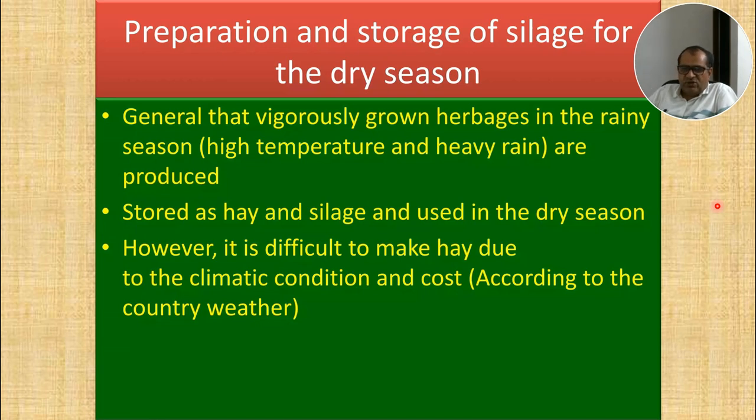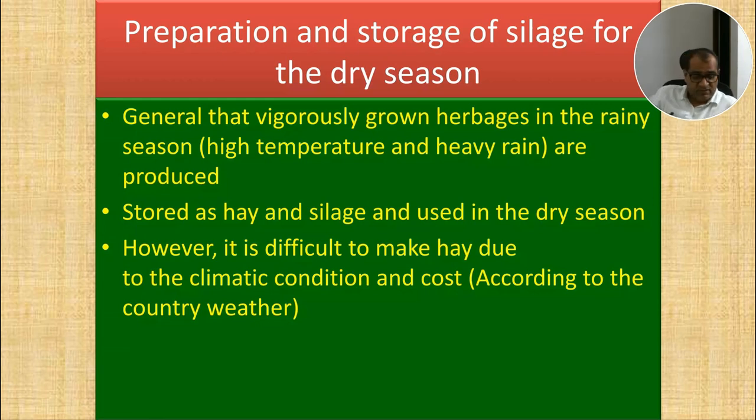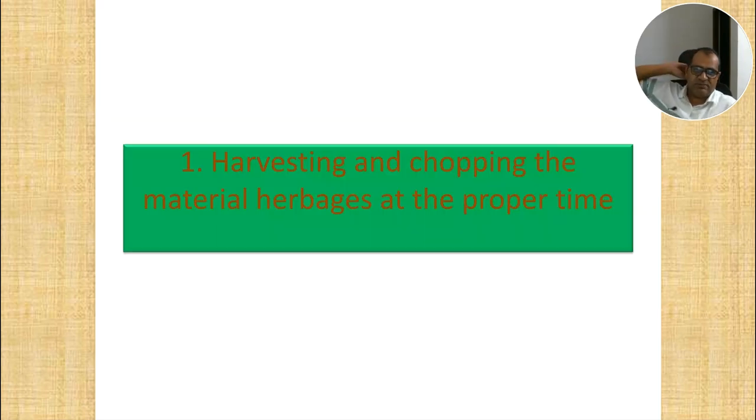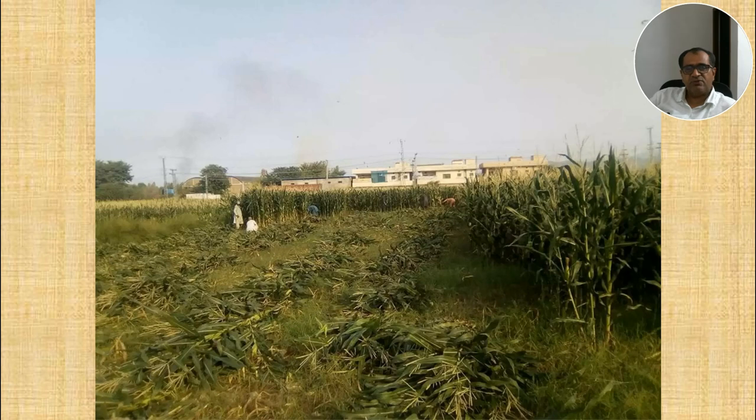However, it is very difficult to make hay due to the climatic condition and cost, because for hay one needs to dry the material to the highest extent, and hence it may be very difficult for a person to make hay. The next step is harvesting and chopping the material at the proper time, which is also very important. Here you can see that the maize is harvested in a suitable period and made available to the cattle. That's also another step that can be used for preparation of silage.